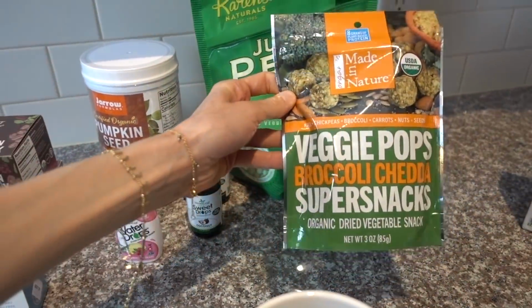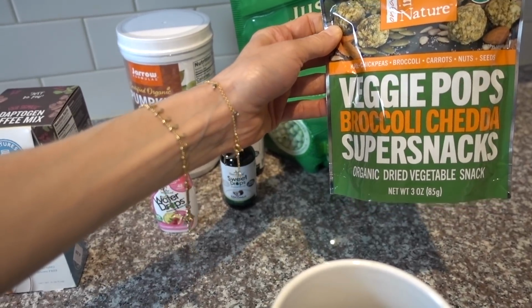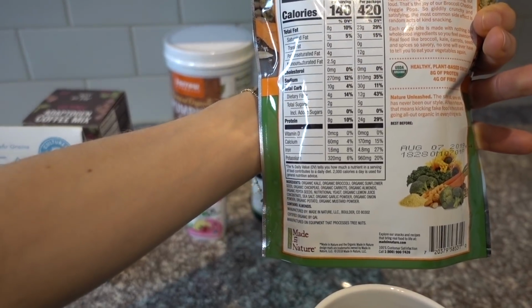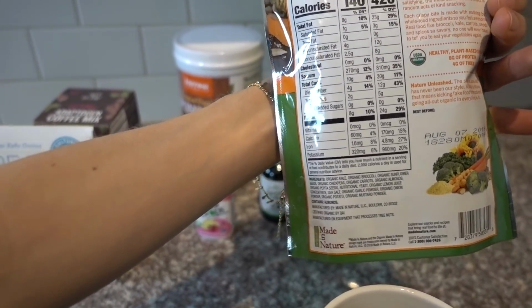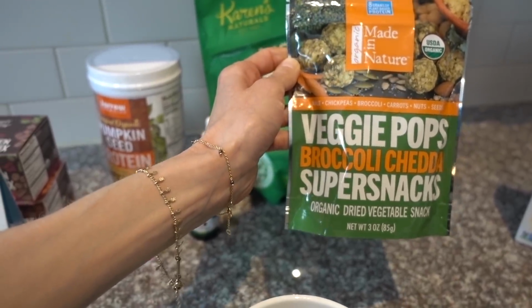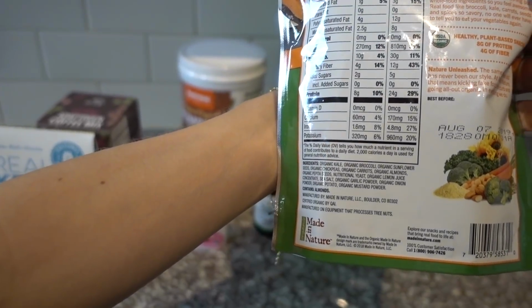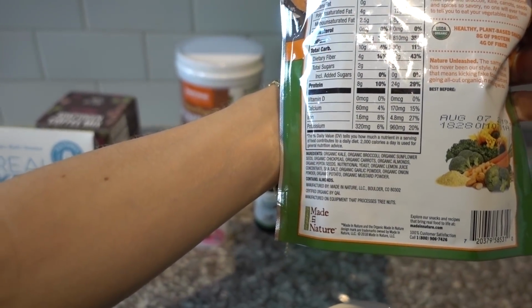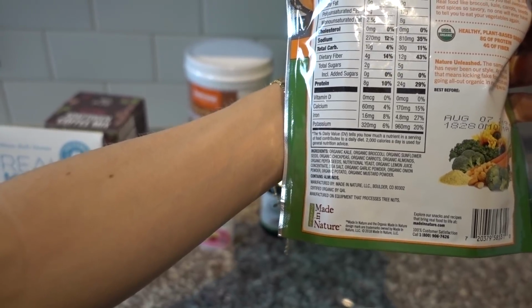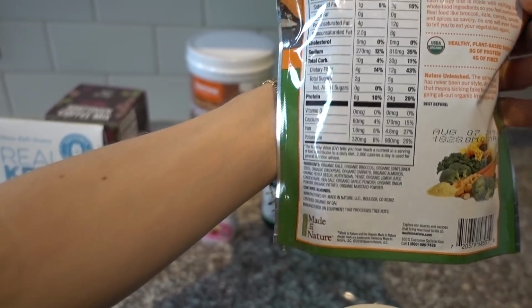All right, and then these looked really good. The Veggie Pops Broccoli Cheddar Super Snacks, organic dried vegetable snacks, albeit quite high in sodium, but they looked really tasty. This brand makes a variety of other very delicious little snack balls that are handy on the go. This has kale, broccoli, sunflower seeds, chickpeas, carrots, almonds, pepita seeds, nutritional yeast, lemon juice, sea salt, garlic powder, onion powder, potato, and mustard powder.